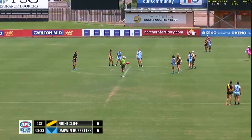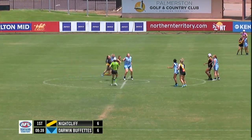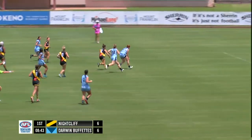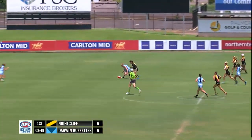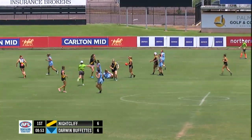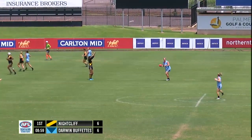Yes. So we're a goal each, 8.5 minutes into the first quarter. And it's Wolsey reaching over the top, gets that clear hit out forward, but tied up by Buffs back there. Hand pass came across from Trindle-Price to Ayres, and there's an interference in the back. Free kick going there to Tanya Dew.